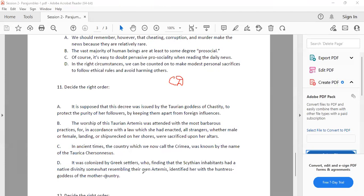And there was a goddess by the name Artemis. The worship of this Taurian Artemis, है ना, तो ये Artemis जो है ये Taurian Artemis हो जाएगा. तो C से D बनेगा और B से फिर A बनेगा. सही तो है. हाँ सही है, CDBA sequence है. हाँ, A will not come at the start. Correct, correct, correct. Your logic is correct. Start में नहीं आएगा तो end में आएगा.